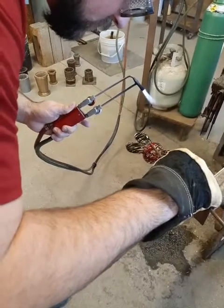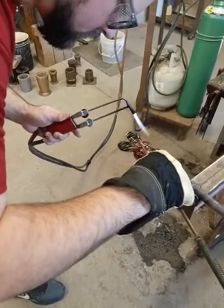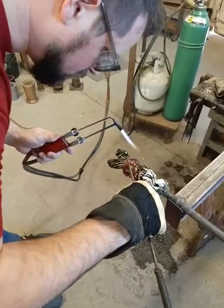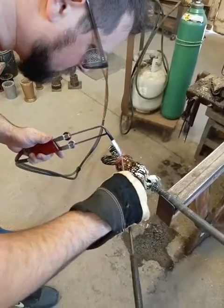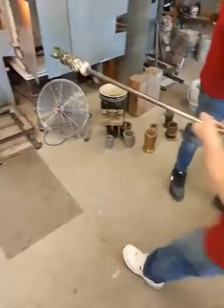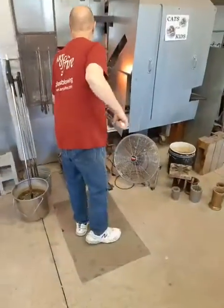You can see him manipulating the glass right now, pulling it with that small hooking tool. It's the same one he used on the egg. All right, there goes the brick-shaped nose on there.